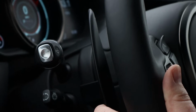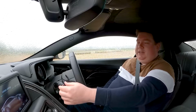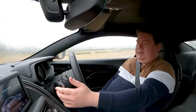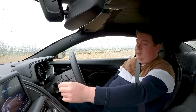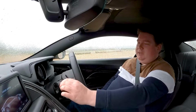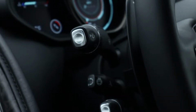However, it is slightly spoilt by this transition towards Mercedes parts. This indicator stalk is the same as what was on my 2013 Mercedes E-Class, and this vehicle that was handed to us has got a value of £185,000, you would expect something a little bit more than a Mercedes piece of switchgear. And it doesn't just finish there. The center console, in terms of the infotainment, is also supplied by Mercedes, and it's quite an older generation of Mercedes infotainment, and it just means that things are a little bit clunky.